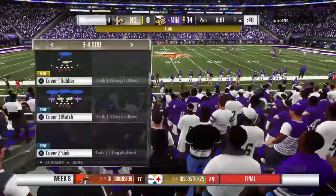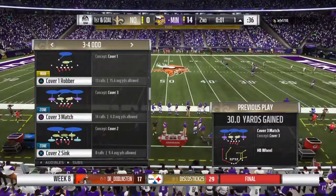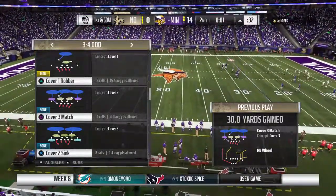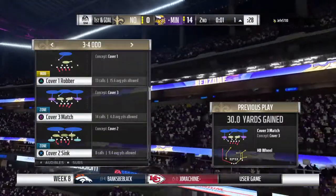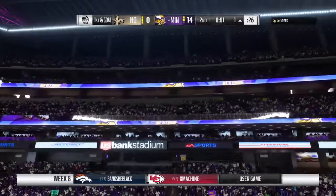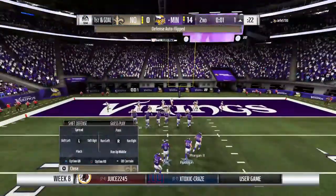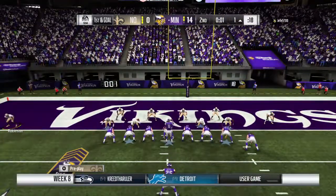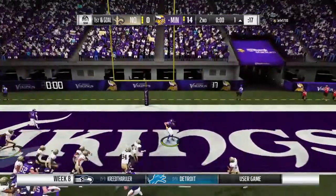And a flag comes in as that one falls incomplete. Well, let's see who this is on. The field goal unit on the sideline. They're going to go with 1 second left. Let's go. Final play of the half.